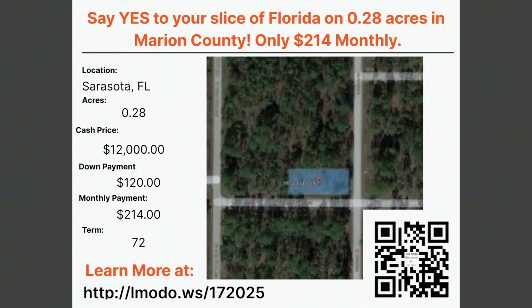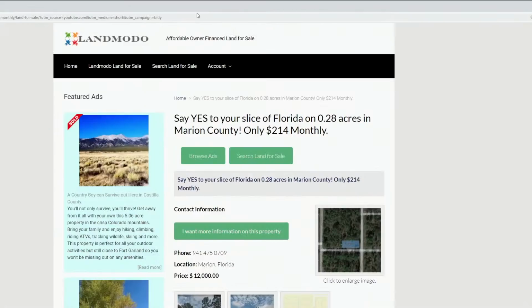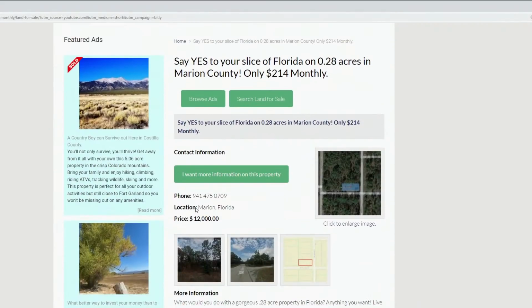So what I'm seeing here is that it says, say yes to your slice of Florida, a 0.28 acre property in Marion County, but then this says Sarasota County, but this is not Sarasota County. This is in fact Marion County. So we have two from Marion County tonight. If you look at this one, you'll see right here, it says Marion County. So we had some bad information on that one.